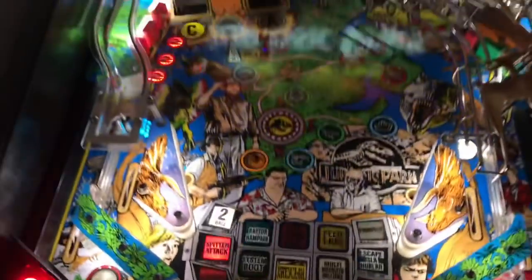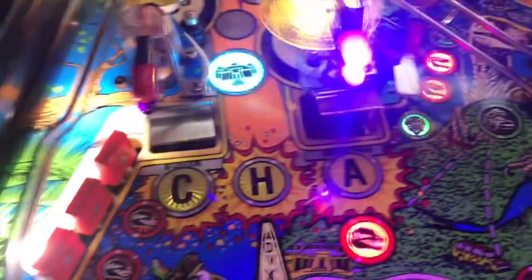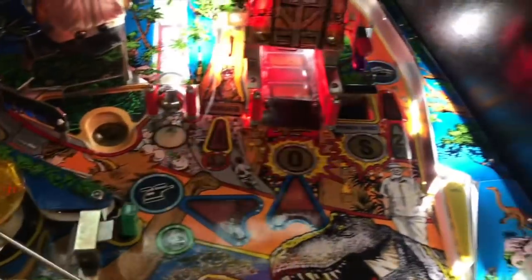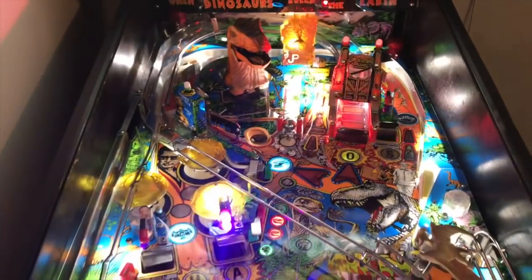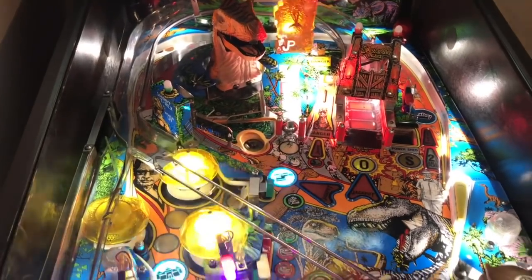Now keep in mind, whenever you're opening up multi-ball or different things throughout, I think it's during multi-ball, you're trying to spell chaos. C-H-A-O-S. If you're able to spell all of those out, you're going to get a 6-ball multi-ball, which is fantastic.